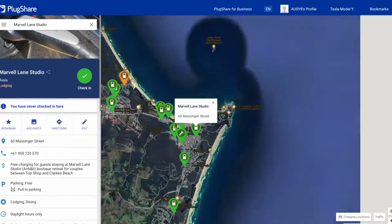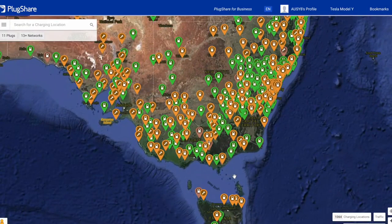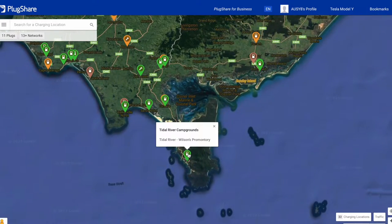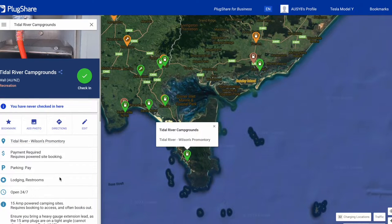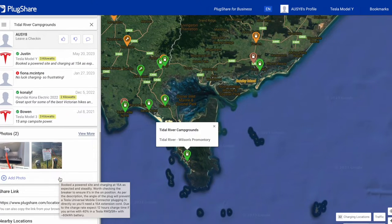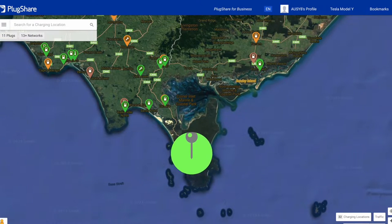For the most southerly on the mainland, the point is Wilson's Promontory in Victoria. So if we zoom in, there is a listing here for the Tidal River Campground. This will be your typical campground charging setup, so either 15 amp sockets or 10 amp sockets. So we will hopefully be able to check in here.